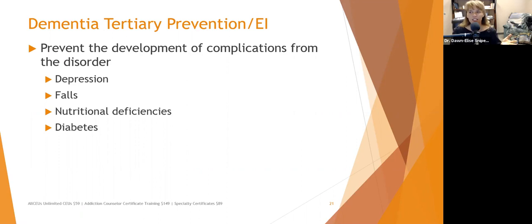Nutritional deficiencies can also happen during dementia, as we spoke about earlier, because people with dementia are often not thinking about, did I eat from each food group? That's not something that they're able to even conceptualize. Short-term memory goes first. Generally, people with dementia can remember things in the distant past, but things in the recent past are way foggier. And diabetes can also be a complication of the disorder if the person is not eating a healthy diet.